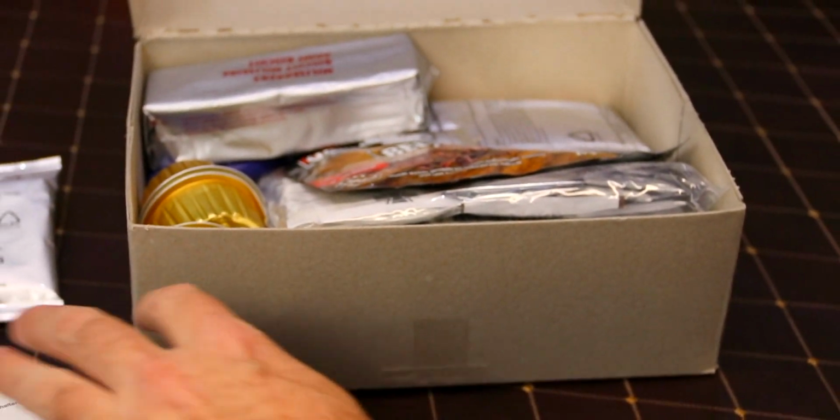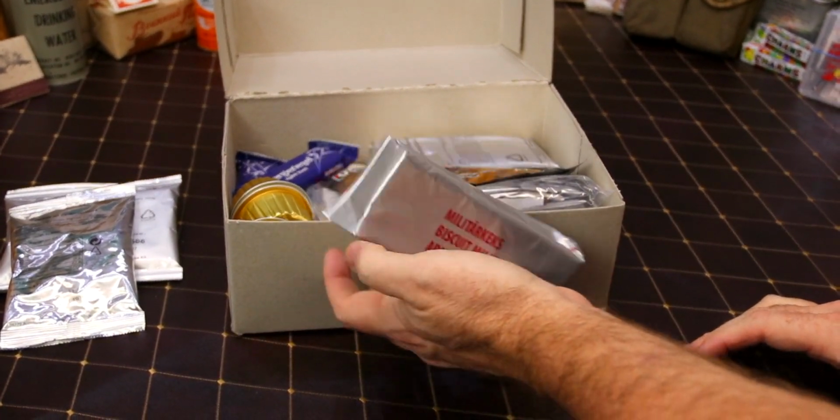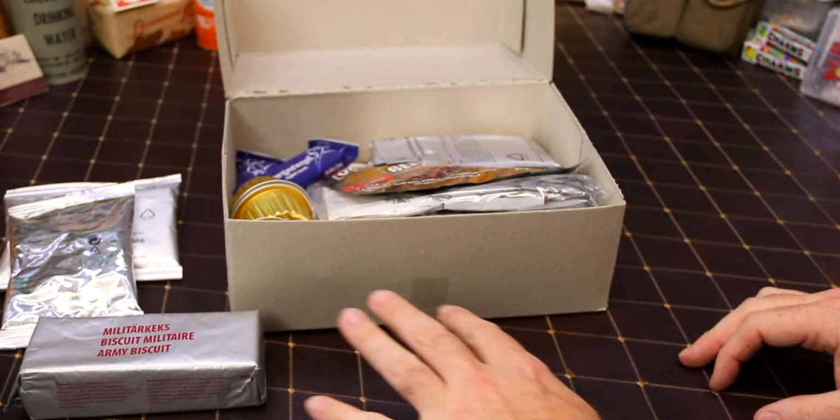We'll open a lot of stuff up here in a minute. We'll just unpack the box for now. Our military biscuits. Are these the same as the old ones used to be? These are very good. I don't know if they are or not. Those are a little bit different package.